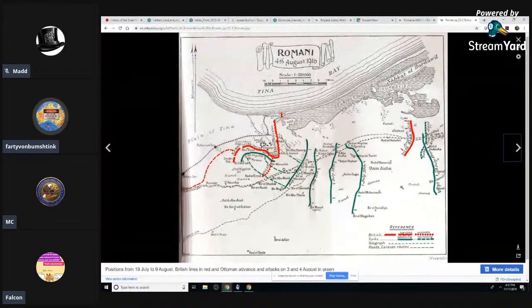They would dismount. They'll hammer the crap out of them with artillery and now airborne, aerial spotters. And if they could do it in Europe, they'd be using aerial bombers and stuff like that. But then they'd rush the position once they'd been weakened.